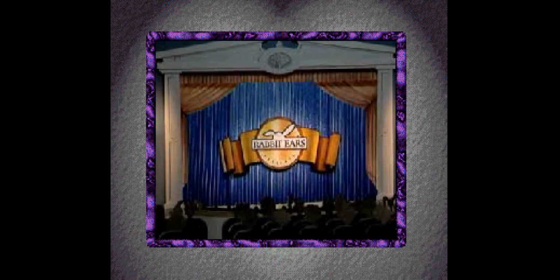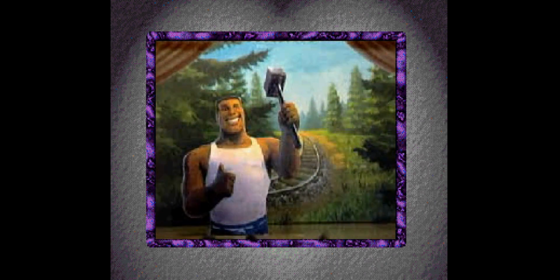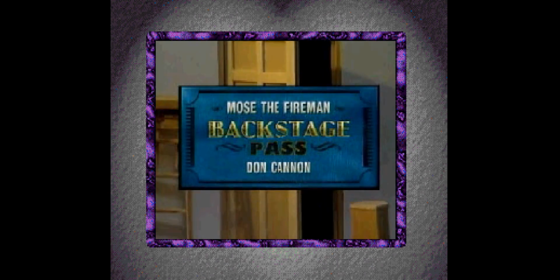Come on in. Settle back. It's curtain time at the Story Lane Theater. You've never seen a stage like this one. Anything can happen here. Today's story is called Mose the Fireman.